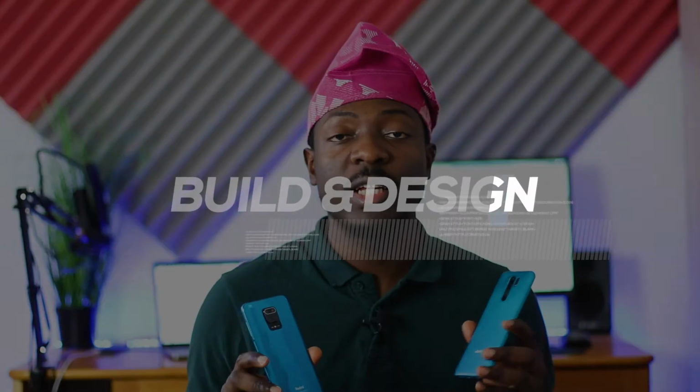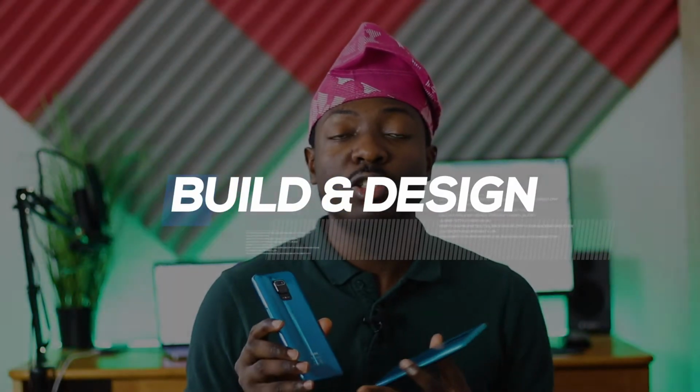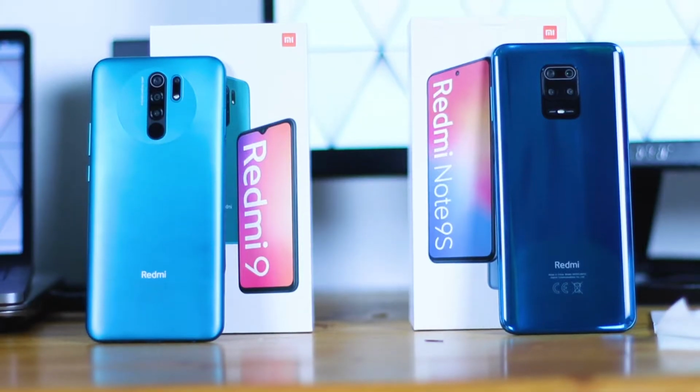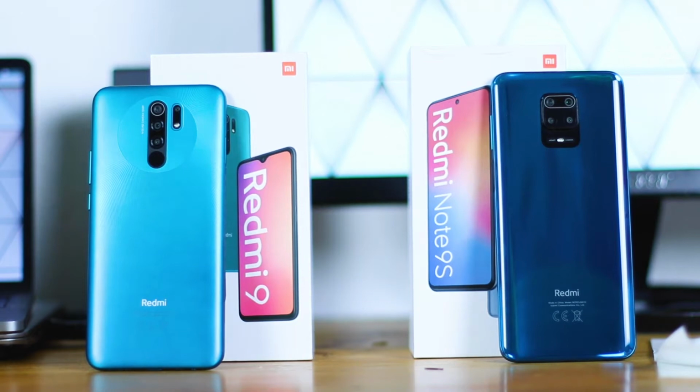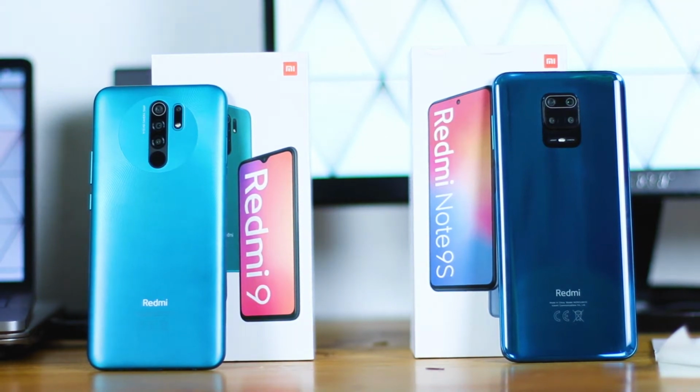The first thing we're going to be looking at is the build of these devices. On the Redmi Note 9S, you have glass at the back, while on the Redmi 9, you have plastic. It's like comparing a Mercedes-Benz to a Toyota. No offense, Toyota, you make great cars, but nothing compared to a Mercedes-Benz.